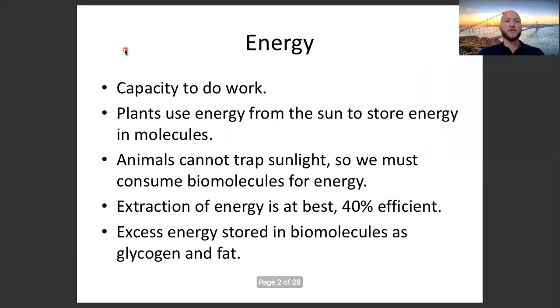S1P5. So, what is energy? Energy is the capacity to do work, the ability to do work. Plants use energy from the sun and they store that energy in molecules. So the sun releases a lot of energy. That sunlight, that energy travels through space, comes to the Earth's surface, and plants use chlorophyll to capture that energy and store that energy in molecules. Starch. There's different types, but starch is a main energy storage molecule for plants.